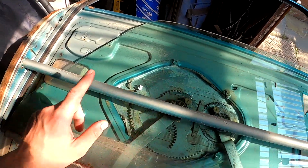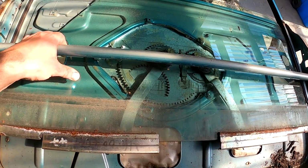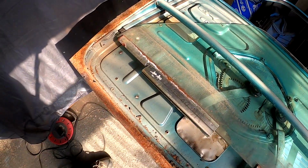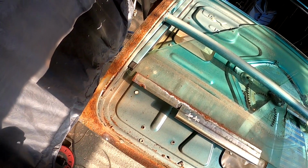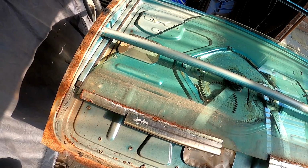This being an MPI, it's got the crash beam in the door as well, if you're all wondering what that is. The later Minis had a crash beam in the door. It all looks in very good condition here, so we're going to lightly trim all this back. Bit of treatment, bit of primer, bugger it, let's start getting the skin on.